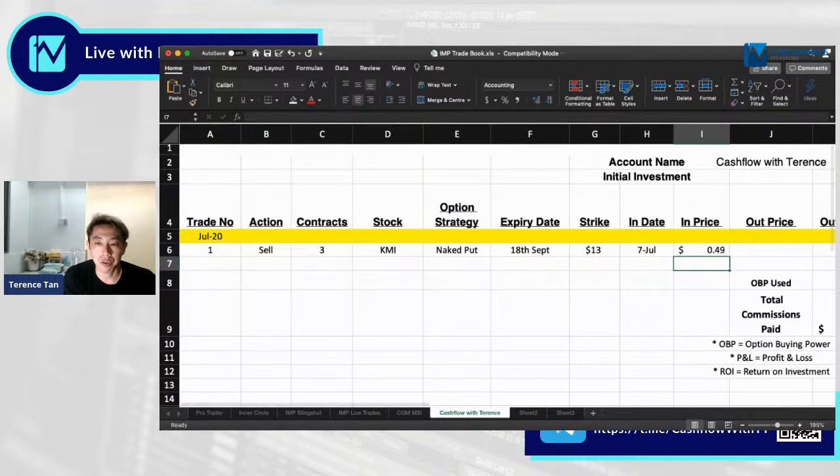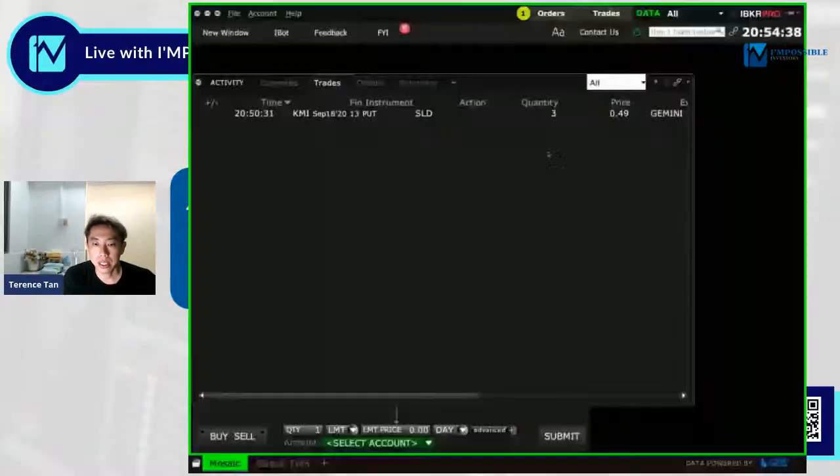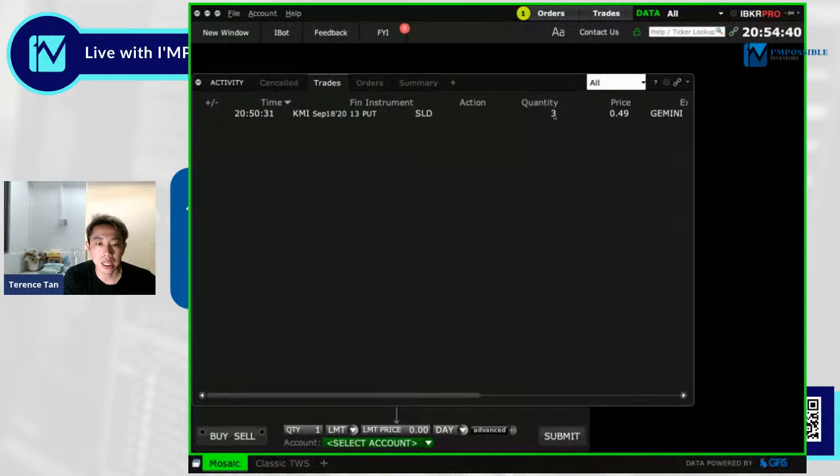Based on the 3 contracts trade that you have seen on the brokerage platform earlier, as you can see, it's a 3 contract, 3 quantity trade. So I've just generated close to almost $150 in cash flow from these 3 contracts. That was done in a couple of minutes after detailing the trades with all of you. So we've just generated $150 in cash flow in this session. That's the trade that we're going with.